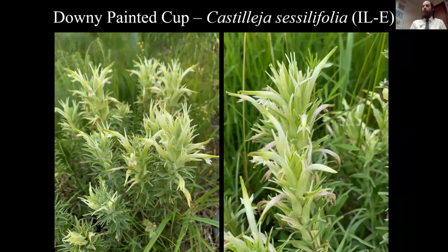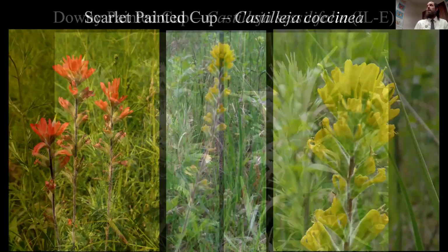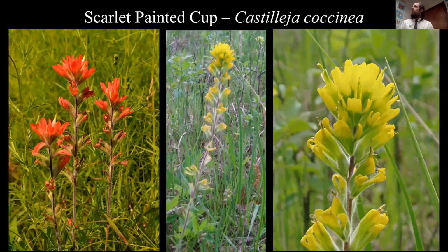All right, let's go into something pretty. How about downy painted cup, Castilleja sessilifolia? This does not occur in this part of Illinois, but it does occur up in Rock Island County and in the Wachusett grasslands. You can see it has a funky look to it, and it is sort of yellow flowered. It has large flowers. But I wanted to put this in there just to show that we have another painted cup that is typically red, but can be yellow. So I wanted to point out that you can have a yellow scarlet painted cup, not to be confused with the downy painted cup in the previous photos.